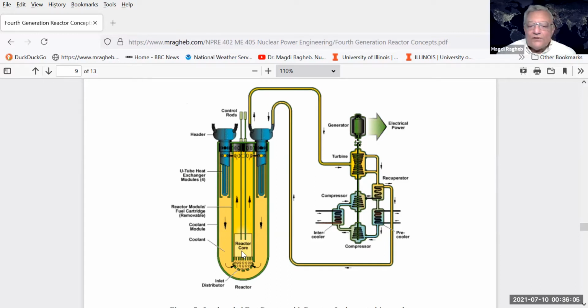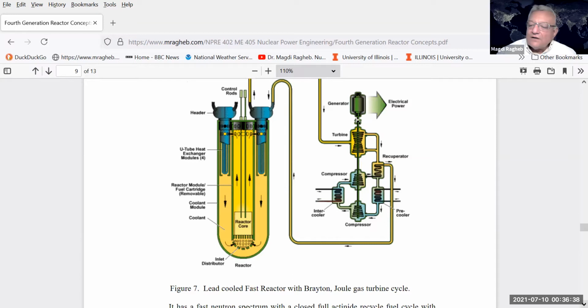The reactor core here produces the heat. As the lead is heated, its density decreases. So it has buoyancy, it rises, it gets to heat exchangers at the top, and then comes down all by itself by natural circulation. No pumps are needed in that case. And they take the heat, well, it's hot enough to take it to a turbine with a compressor. So in that case, the gas turbine cycle is being envisioned. But again, they are aiming at the goal of breeding.